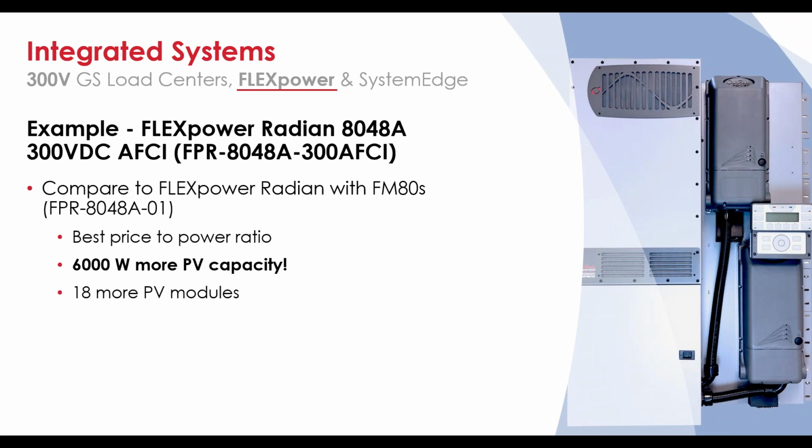Here's an example of one of the new FLEXpowers. This is the 8 kilowatt FLEXpower with a new charge controller. It's got 6,000 watts more PV capacity than the FM80 versions, which is equivalent to roughly 18 more PV modules.